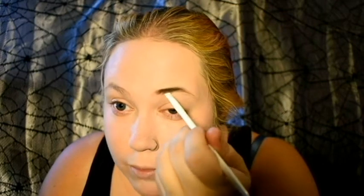Take this and I'm essentially going to follow my eyebrow hairs and just kind of sweep this in here. On a character's brows, sometimes I'll start at the beginning, sometimes I'll start at the end of mine and just kind of work my way up, but I'm going more based off the Winona Ryder version of Beetlejuice, which everybody has seen.